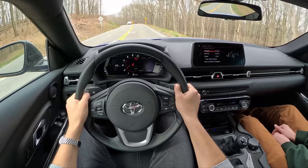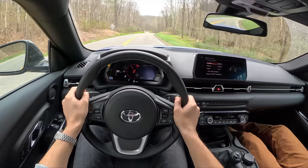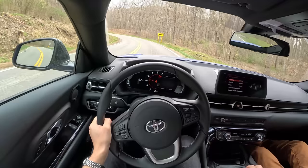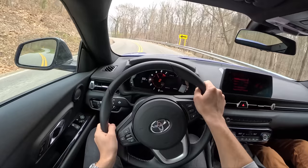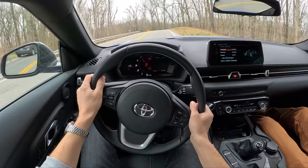All right, let's take it through the gears. It's pretty easy to drag that clutch between shifts. Pedals are beautifully placed though for heel toe. Rev matching those downshifts is pretty easy. And it does a nice job on its own. Oh, the grip is insane!